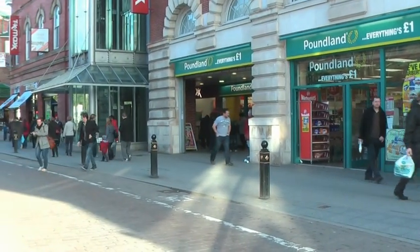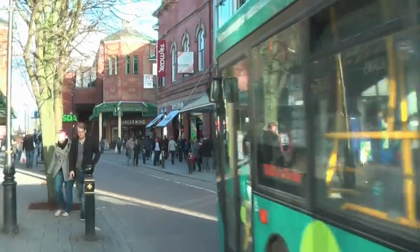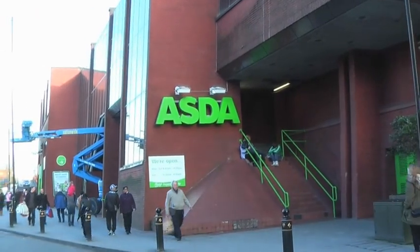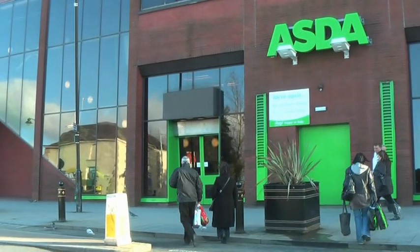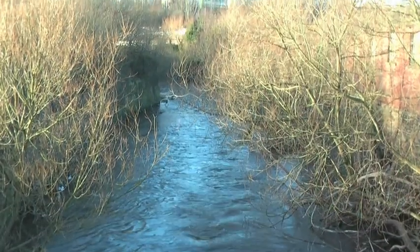This is Stockport as it was in 2011, and we're taking a tour of the town, comparing what it is now with what it was in 1966. Here's Asda, built in the 70s, regarded as a rather ugly building, but obviously very effective. Roughly opposite is Sainsbury's, also built at about that time.